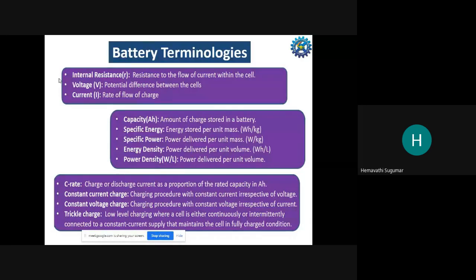Below 80 percent, the battery is still good; it's not damaged, so we can't call it a damaged battery. The battery is good but it doesn't support that application. You can use it for some other low power application. But if it is below 80 percent, it's not recommended to use it for that particular application.